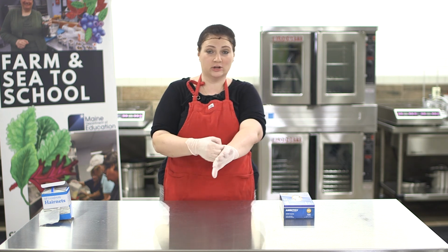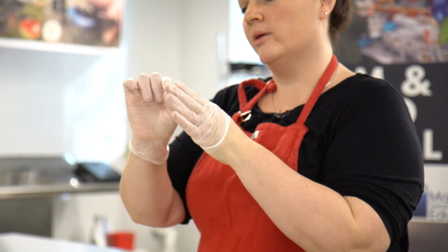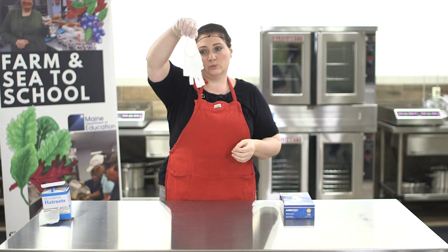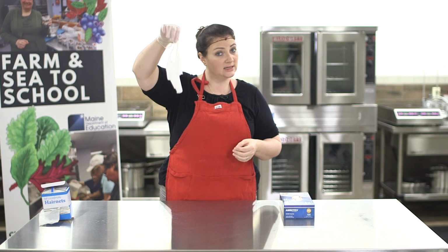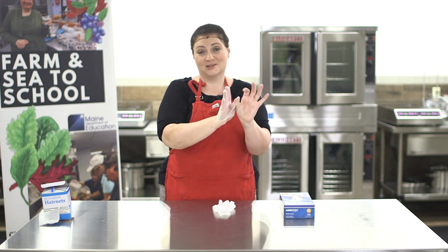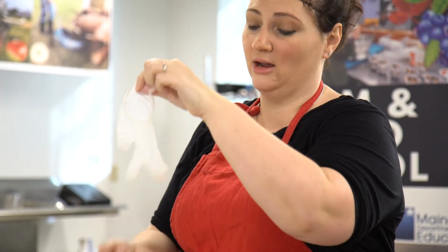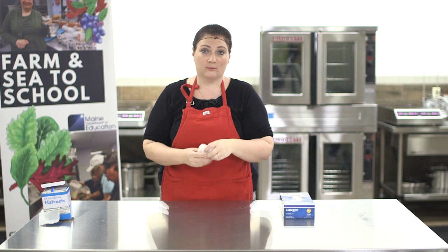When removing your gloves, at the end of your turn using them, or when they are dirty or damaged, remove them from the end of the cuff and roll them off your hand. Any debris will stay in the glove, and then these can go in the garbage can. Try and get them in the garbage can. Sometimes they end up on the side. Rips happen, it's okay. Take off the gloves, throw them away, and you can move on to your next task.